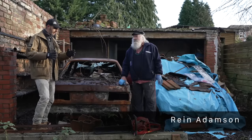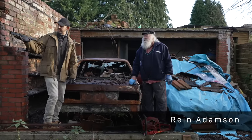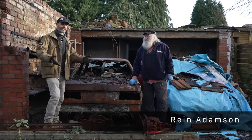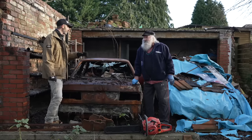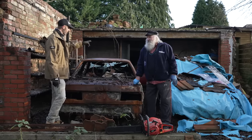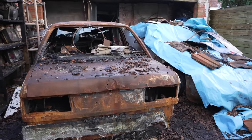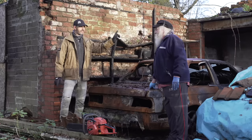So Rein, tell me, first of all, thanks for letting me come along. I know Gareth, who's just out of shot there, he's the one that contacted the Late Break Show to say you're a connoisseur of cars, but unfortunately, some of the cars have been damaged, like these two, through vandalism. So what cars have you got in here, and how did this come about, this stash?